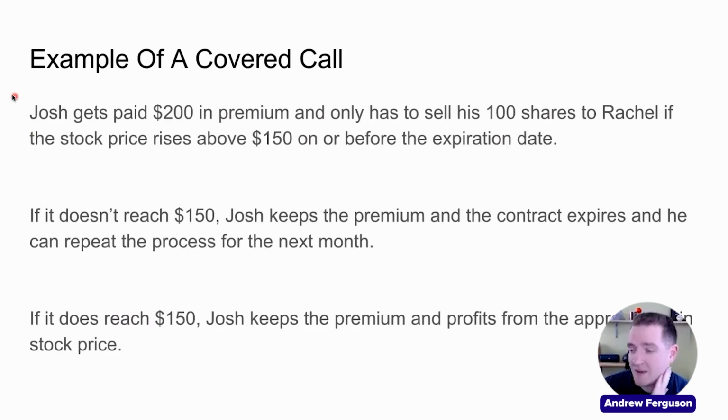Now, so what are we talking about here? Josh gets paid $200 in premium, okay, $2 per share, and only has to sell his 100 shares to Rachel if the stock price of Apple goes above 150 on or before the expiration date. Okay, if it's at 130 right now, it's got to get to 150 for this contract to be exercised and Josh to lose his shares, which is fine.